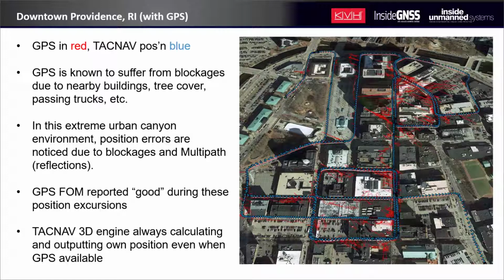The Tacnav 3D engine is always calculating and outputting its own position even when GPS is available. In conclusion, as we find new opportunities to improve our system performance, extensive sensor modeling and simulation accented with real-life test data provides us with very high-quality regression testing capability. And I'll turn this over to you, Alan.